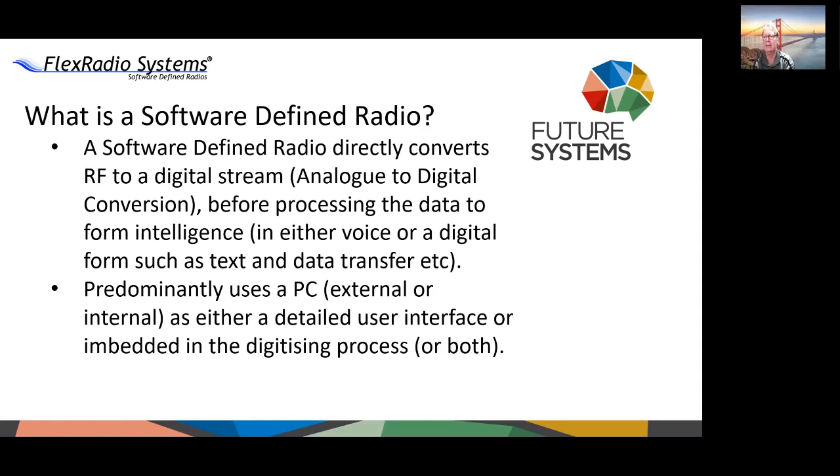But I think everyone's realizing now that software-defined technology is with us and not going away, whether it's hidden behind a normal user interface or whether it's a computer application like the Flex or an ANAN, they all work exactly the same way. So basically, a software-defined radio directly converts RF to a digital stream. So it's analog to digital conversion. It then processes the data to form intelligence.